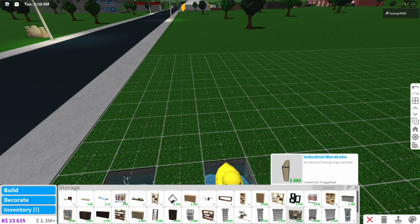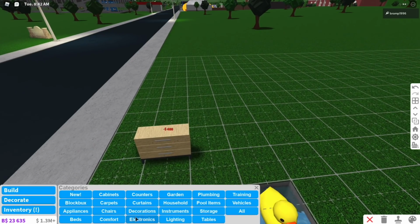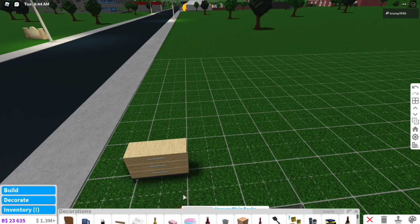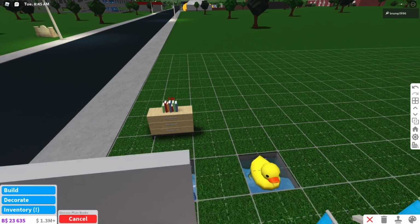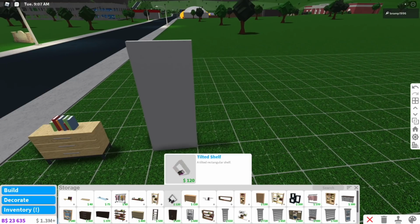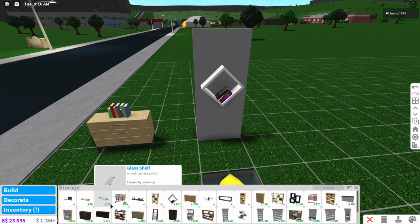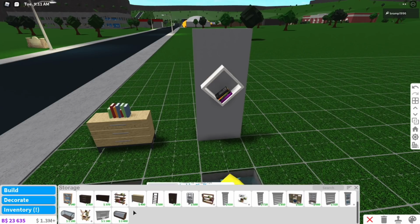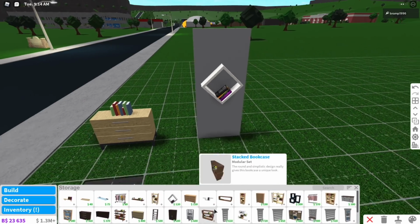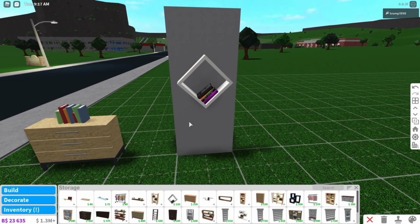Then storage, my favorite item would probably be the industrial wardrobe. Yes, we're still in the industrial theme, but then I'm gonna go for the industrial dresser because you can actually put stuff on top of the industrial dresser. I like to have some books or some perfume on top of that. My least favorite storage item would probably be this tilted shelf because you cannot add anything on top of it. I used to love it, but I tend to use it less and less because we are getting more stuff every single update. So I'm not really using that one anymore just because you can't add custom stuff to it, but they are still nice.